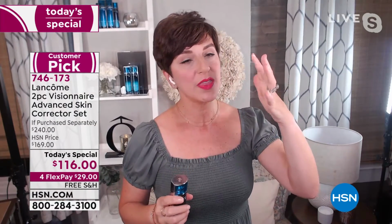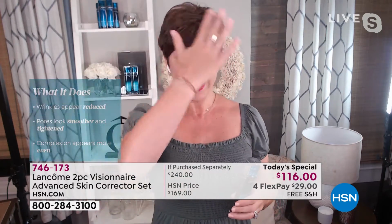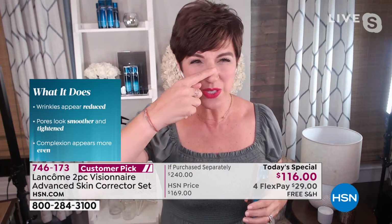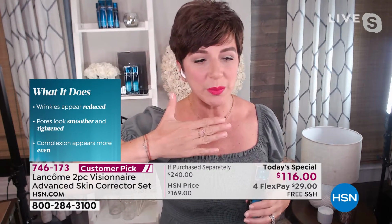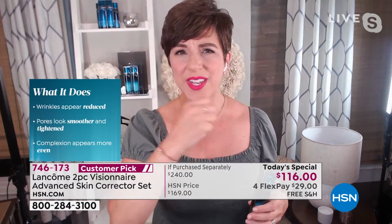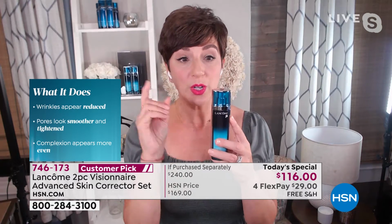If you've been putting on those temporary fillers to fill in lines and wrinkles, or you've been putting in primer all over your complexion before you put your makeup on to fill in those enlarged pores and make them look more minimized, or maybe you've been putting on highlighters everywhere to just blur all that uneven, rough texture and uneven tone, well then Visionnaire is for you, because Visionnaire is our triple corrector.